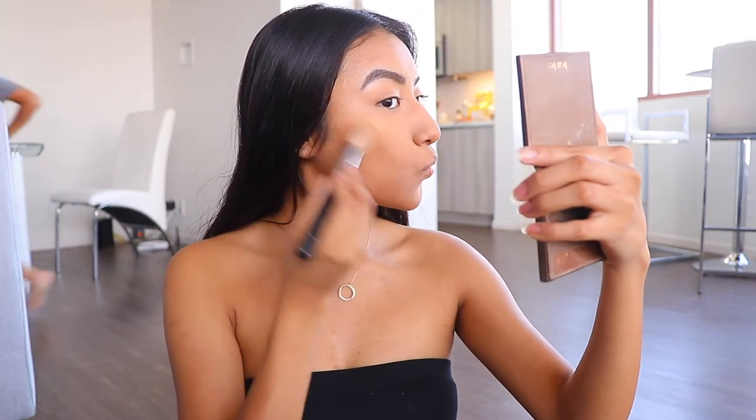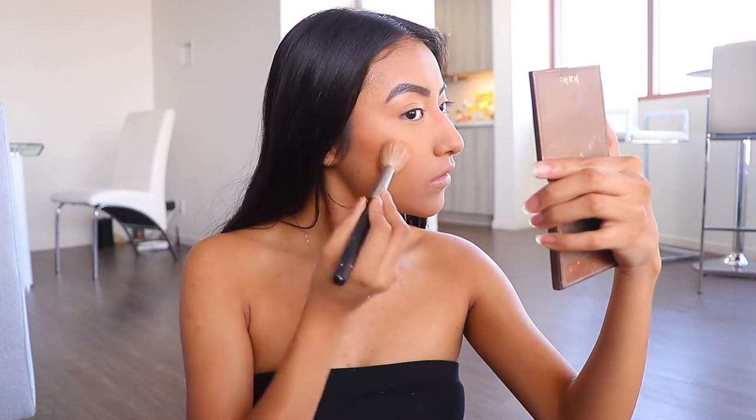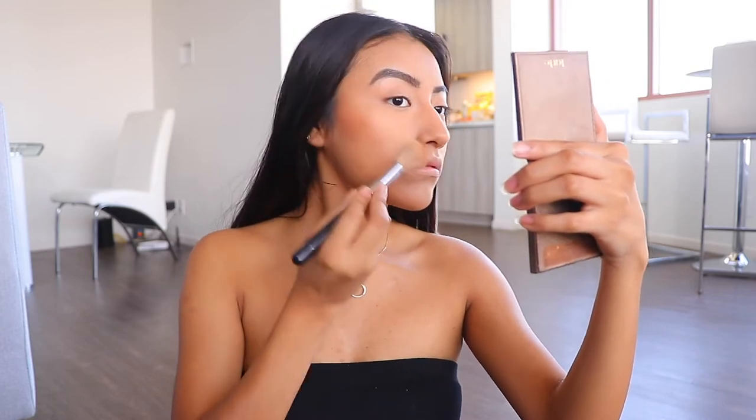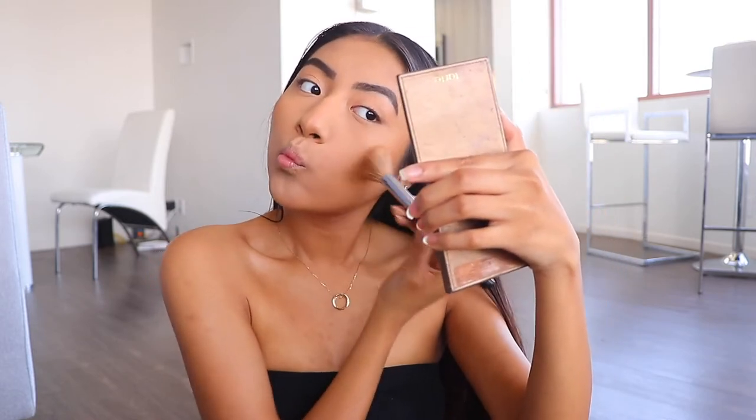And now for bronzing my face, I'm using the Tarte Amazonian Clay Bronzer. This has been a favorite for a few months now. I love it. It's just really nice and warm, and I feel like it gives a really natural finish. So that's what I'm using to contour slash bronze.